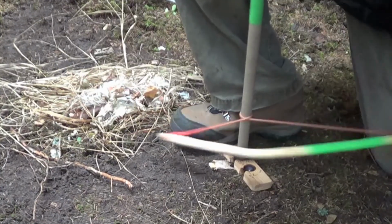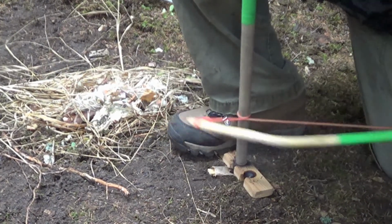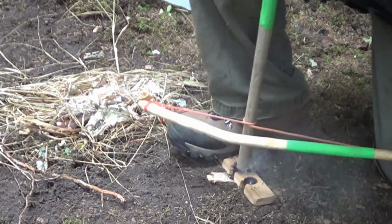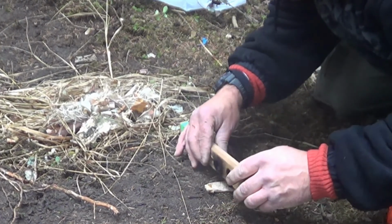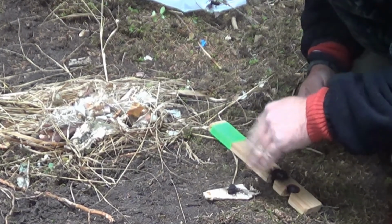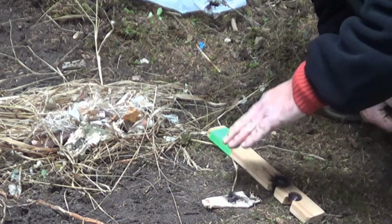Bow drill method, it's a good skill to know, but it's hard to master. It's just not very reliable yet. There's tons of times I come out into the woods and I can't do it. There's times when I can, sometimes I can't. And the most difficult thing is finding suitable materials for the bow drill.